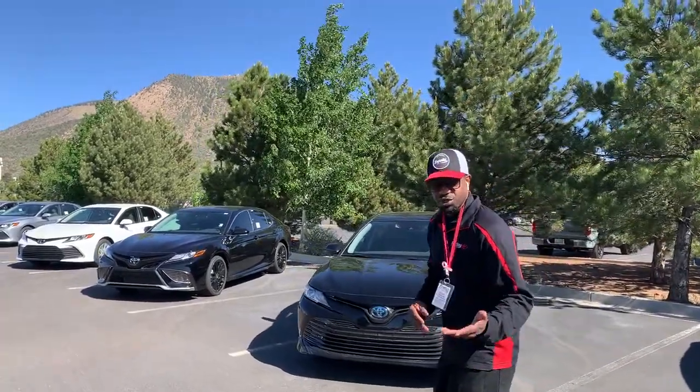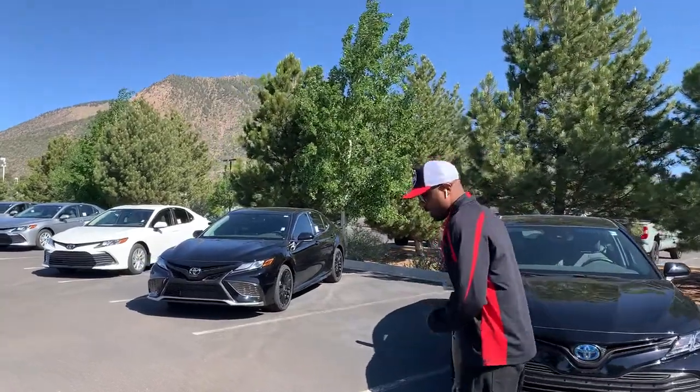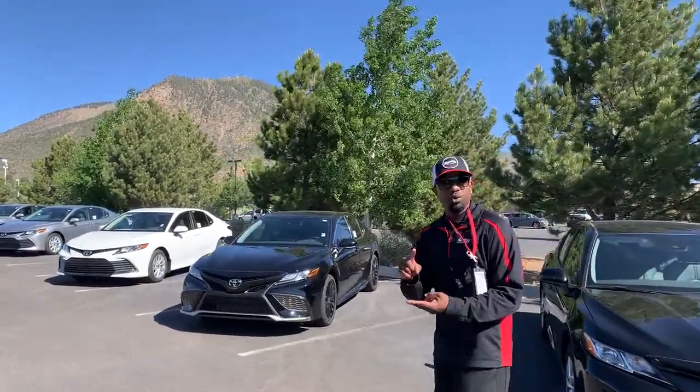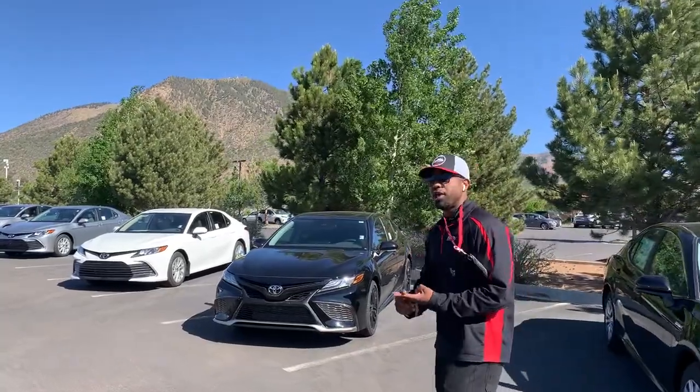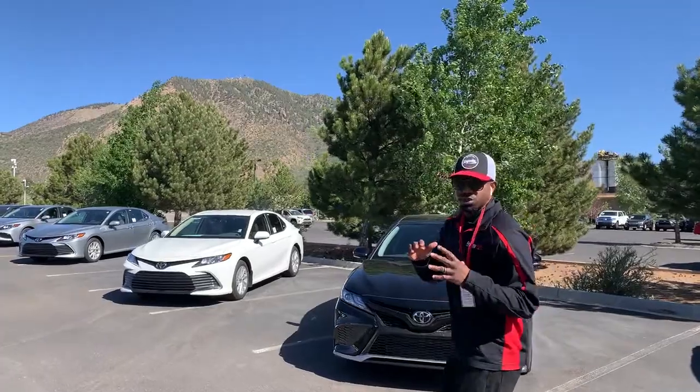Also on that complimentary Toyota Care is going to be our 2-year unlimited mile roadside assistance. So with that, hey, we tow, we winch, we come and bring you fuel, lockout protection, battery jump, and tire work. Okay, guys. So hey, our Toyota Care is awesome.